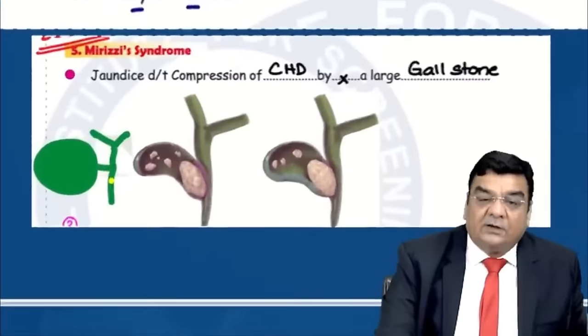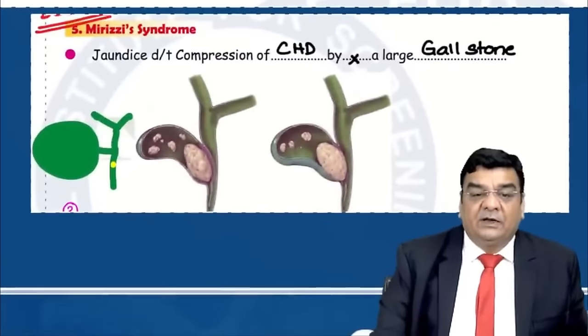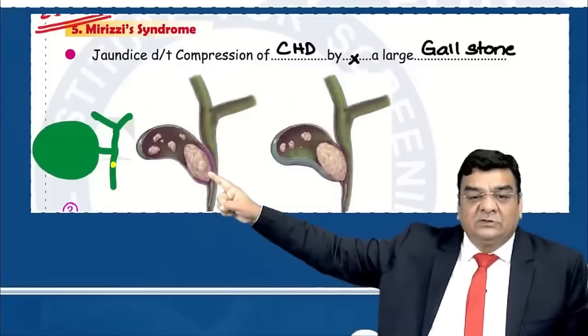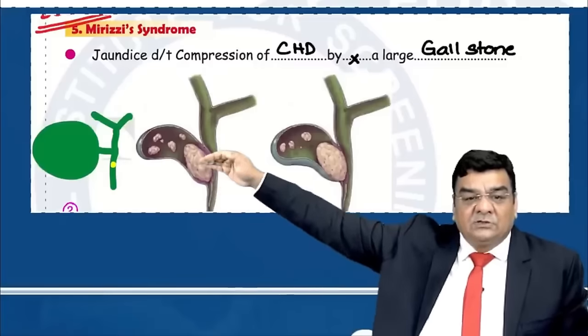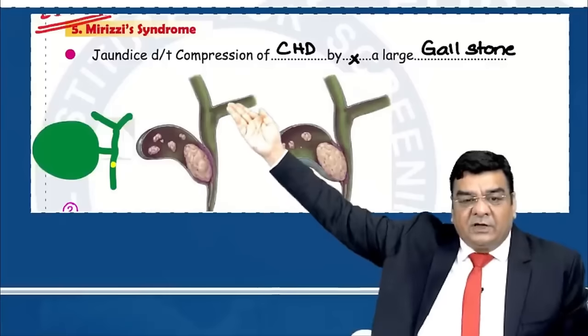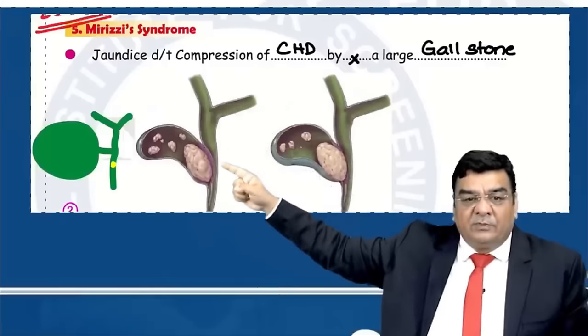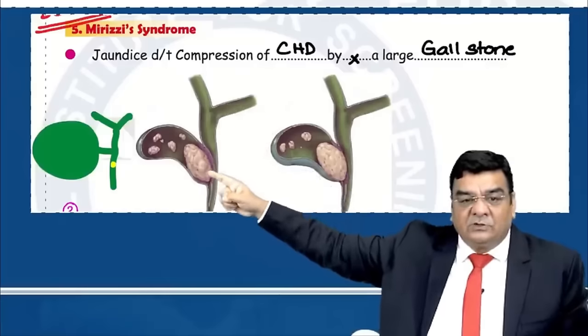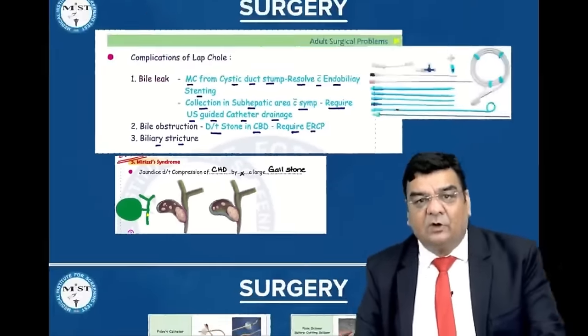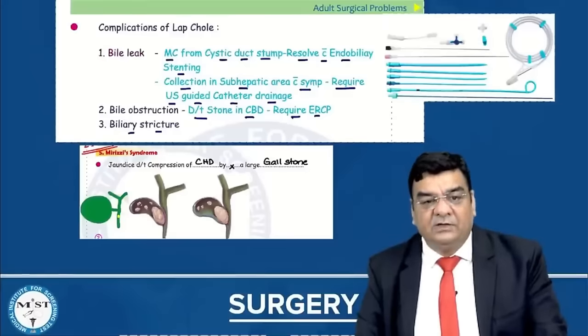Another important thing for the upcoming exam, beta, they can even ask about Mirizzi syndrome. Whenever there is a large stone inside the gallbladder, this large stone can put pressure on the common hepatic duct, causing a traffic jam, and the patient can have jaundice. So jaundice due to compression of the common hepatic duct by a large gallbladder stone, or a stone in the cystic duct pressing on the common hepatic duct, is Mirizzi syndrome.